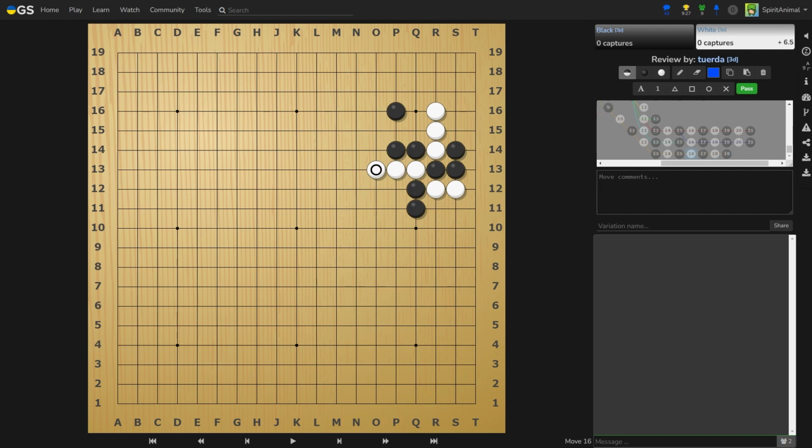Now, you could also capture them this way, but that's not the theme of this class. This is actually probably a better way to capture them, although it depends a little bit. Because if for some reason you really don't want White to be able to play here, then this would be better. Nah, White can play here anyway. You still have to do this. So yeah, it makes no difference. This might actually just be a better move. But the point of the class I'm teaching right now is that you recognize this shape, and you understand that White died because Black had one of these spots.